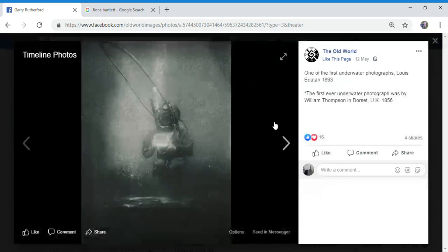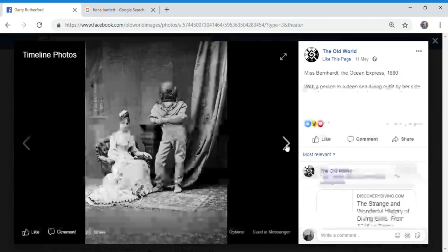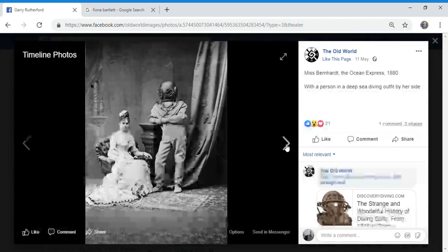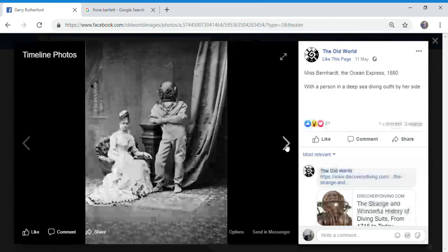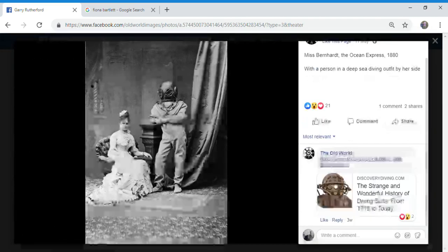One of the first underwater photographs, Louis Boutan, 1893. The first ever underwater photograph was by William Thompson in Dorset, UK, 1856, apparently. Miss Bernhardt, the Ocean Express 1880, with a person in a deep sea diving outfit by her side. I think they were just kinky back then. Well, that's a good link there, and I'll look at that later.